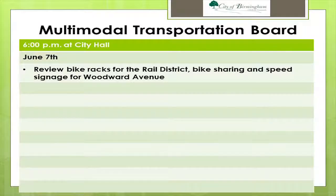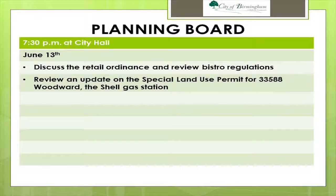The Multimodal Transportation Board will meet on June 7th at City Hall. It will review bike racks for the rail district, bike sharing, and speed signage for Woodward Avenue. The Birmingham Planning Board will meet on June 13th and again on June 27th at 7:30 p.m. at City Hall. On June 13th, the Planning Board will discuss the retail ordinance and review bistro regulations.